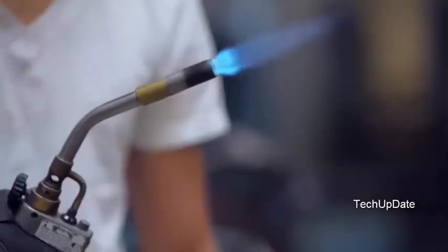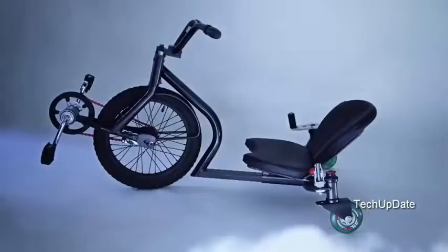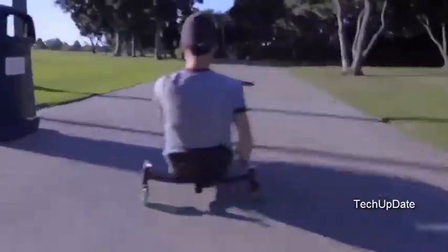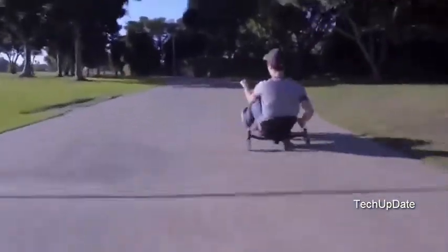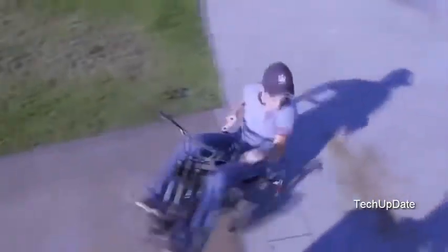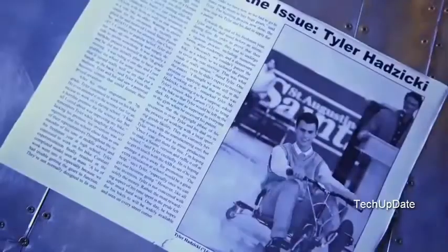Let's do this for real. Machine it, weld it, grind it, reveal it. Give it a leather seat. Give it red stitching. Give it a shiny paint job. Give it a handle for precise steering. Did I mention it spins? Patent it. Get it in the newspaper.